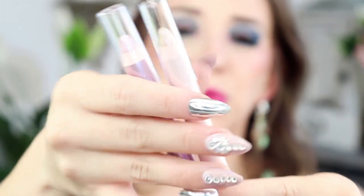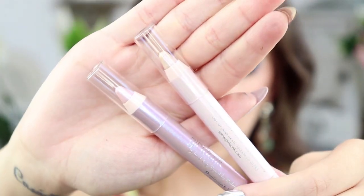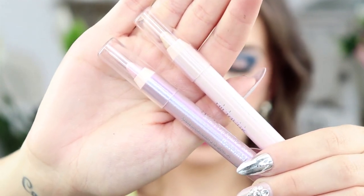I'm done. So for these, they are really beautiful colors actually. I am gonna put the lighter one in the middle and then the darker one just kind of right off to the side.